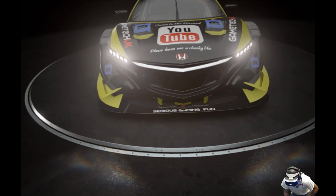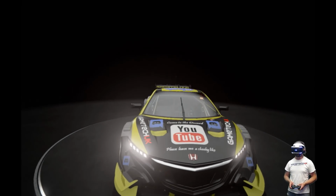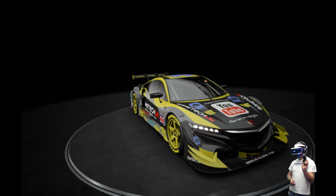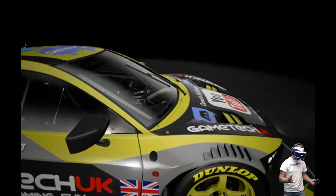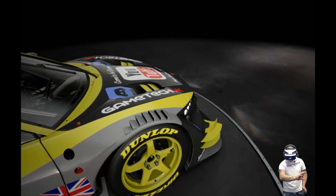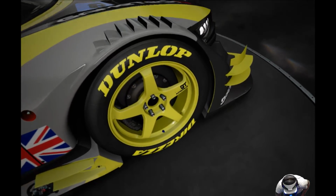Look at the front splitter though. It's just unbelievable. I can't believe how cool this VR mode is. I do get excited over it each time. And use the DualShock to move yourself around. Same thing up this side, and the detail as well. Look at the arches, and I love the way the grey just follows the line of the air vent. I love it. And you can look round.